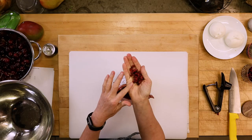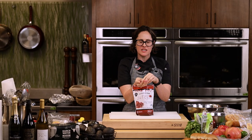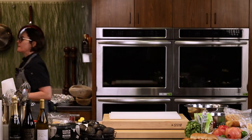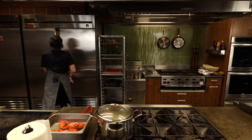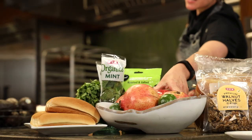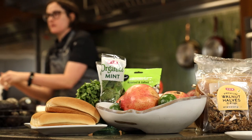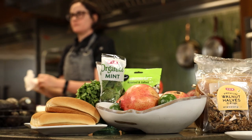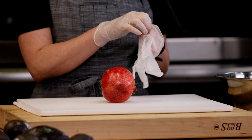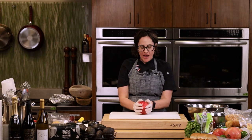Sometimes when you get frozen fruit, as it thaws it tends to weep and get soggy, but these maintain their integrity. It's because they're IQF. Individually quick frozen is what IQF means. That's what that means, Courtney. Great, because, like Chef Charlie just said, if you can't find a fresh pomegranate, you can always go to the frozen fruit section of your HEB and find them both organic and regular. They're picked at the peak of freshness and then individually quick frozen for freshness, so you can always use those. That's it. Okay, so our pomegranate.